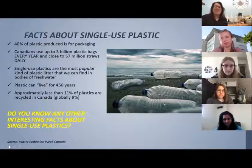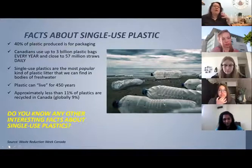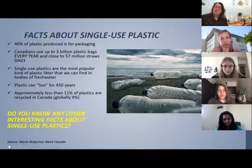40% of plastic is produced strictly for packaging. And I think that's unnecessary. I think we can diminish that number or bring it down a little bit. Apparently, Canadians can use up to 3 billion plastic bags every year and close to 57 million straws daily. So that's scary. That's just too much. I think we need to eliminate that or bring that down and convert, or let's move towards a reusable format. I think that's really important for all of us.